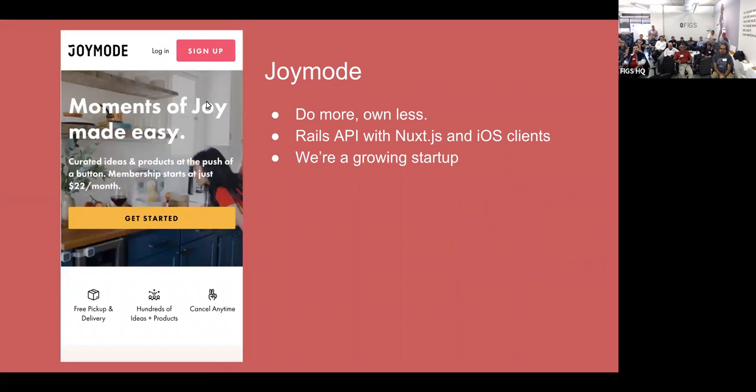So what is Joymode? Joymode is a subscription service where we allow members to reserve products. Those products can range from camping equipment to cooking equipment, video games and things like that. The idea is that we have a $29 a month subscription, and you get any of these items delivered to your house. Our architecture is a Rails backend API with a Nuxt client application, and we also have an iOS client as well. Important to point out is that we're a growing startup, and I'm sure a lot of us here work for startup companies.